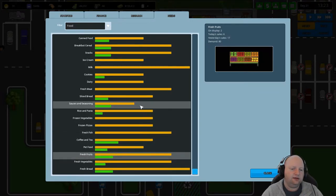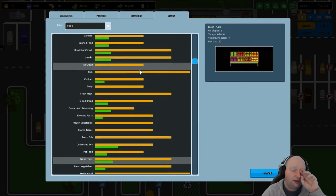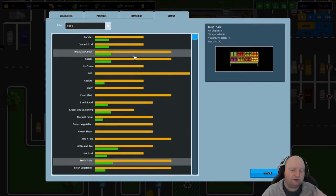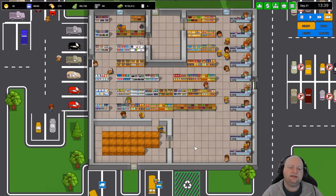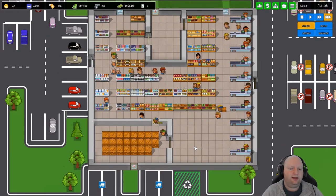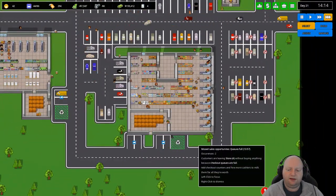Let's see. The rice and pasta hasn't gone up. The snacks also haven't gone up. So they actually put the extra ones down, did not increase the sales. Ooh. Now that is interesting. I thought they would do. It might be... Oh, what's that?